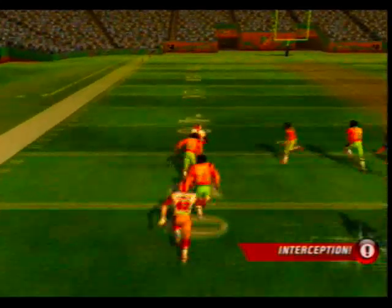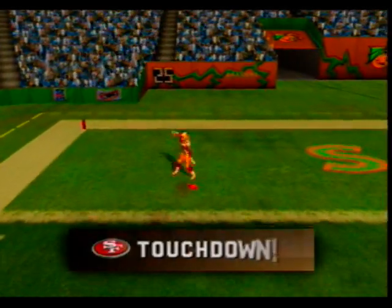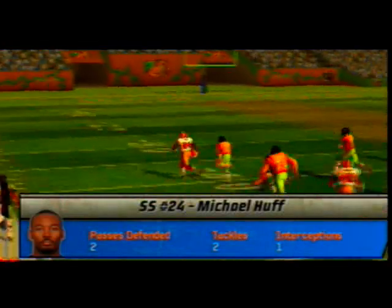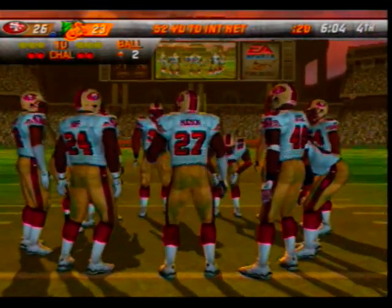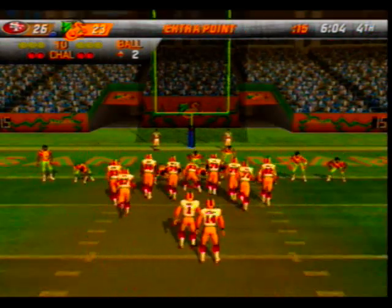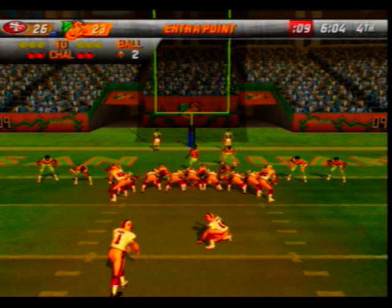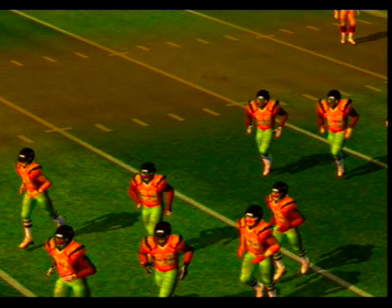Steps up, throws it, and it's intercepted. Keeps his feet moving. The 30, the 20, the 10, 5. Touchdown, 49ers. Look at this one. He makes a great play on the ball, and he gets himself in perfect position to come away with the interception. The extra point attempt is good. So following that touchdown, the score is 27-23, 49ers.